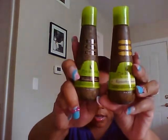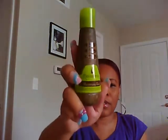I also wanted to try the macadamia natural oil, so I got the rejuvenating shampoo in a sample size and a moisturizing rinse in a sample size, just so I can see how they are. Can't wait to try those.